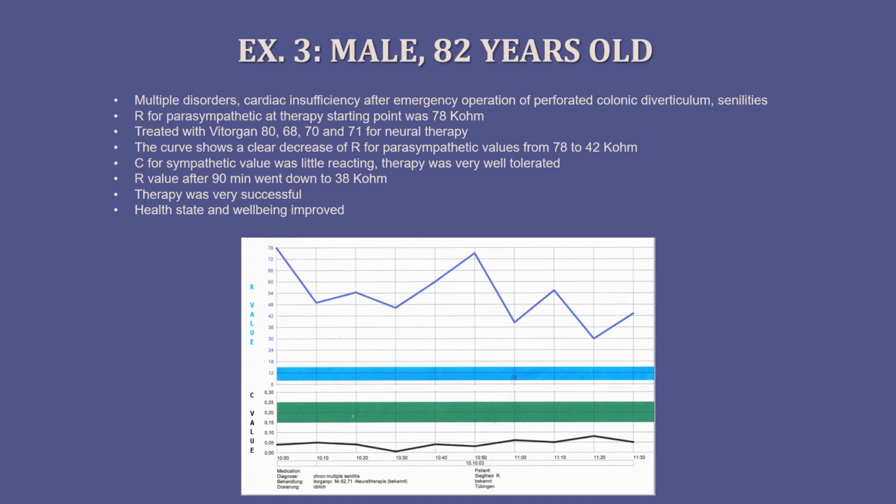If we look at the curve, it shows a clear decrease of the R value for the parasympathetic from 78 to 42 kiloohms. And the C value for the sympathetic reacts very little, meaning that the therapy in this case is well tolerated. The R value after 90 minutes went down to 38 kiloohms, meaning that the therapy was very successful and the health state and well-being improved significantly.